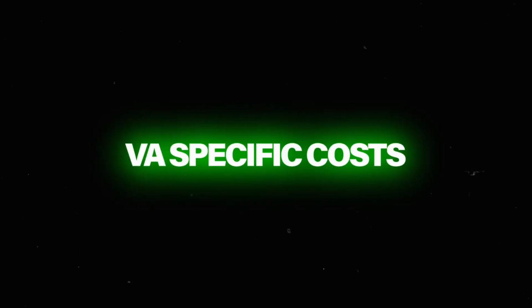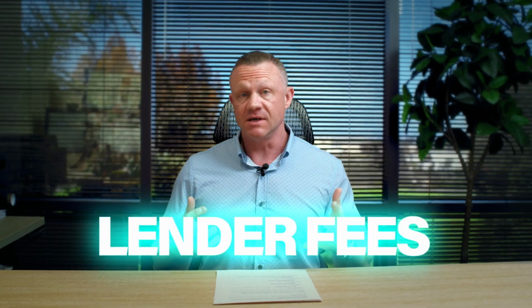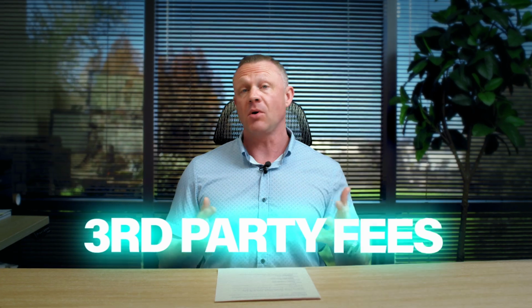VA specific costs. What I mean by that is the VA funding fee. Depending on your usage and or down payment, that VA funding fee can range from 1.25% to 3.3%. Lender fees. Typically, lenders will charge a fee for processing and underwriting in their fee sheet. The days of lenders charging points for their revenue are fairly long gone. Sometimes you'll see it, but it's pretty rare nowadays to see a lender charge an origination fee.